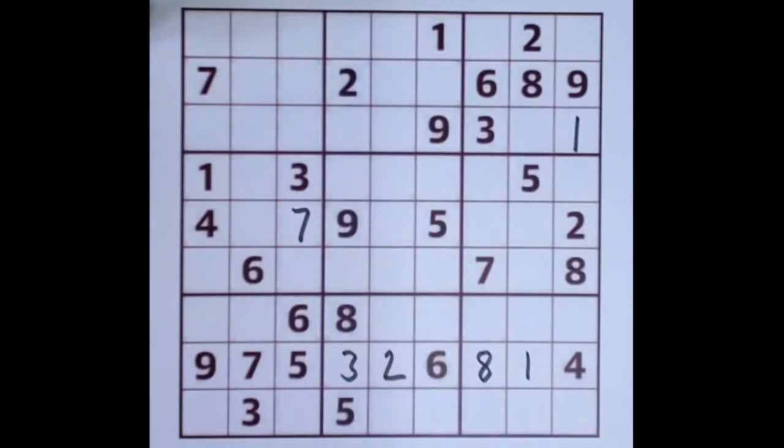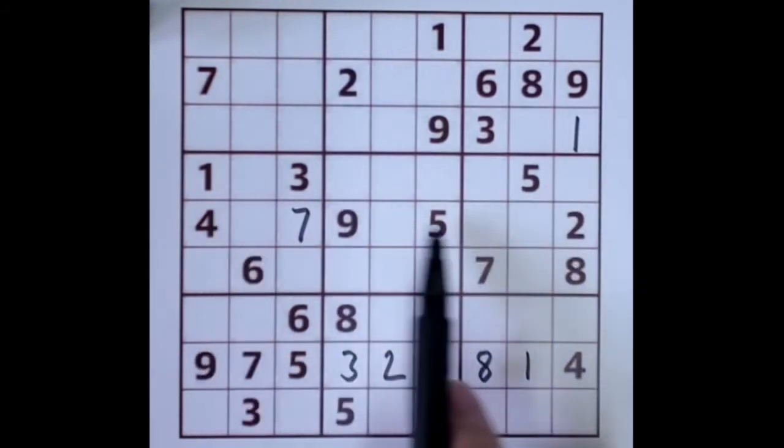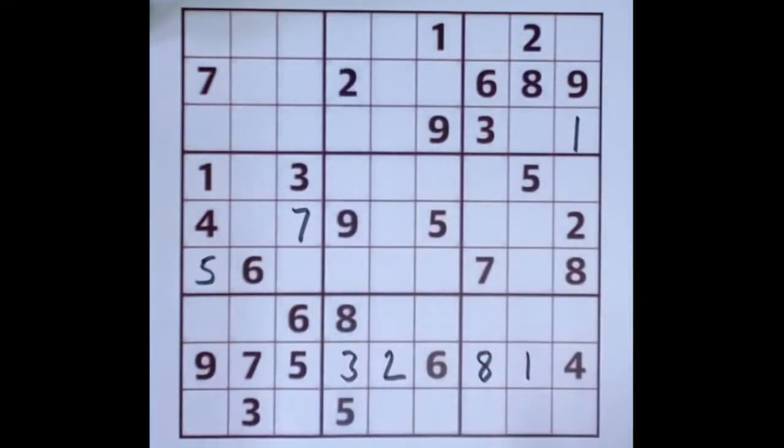Anything else that we can see that's nice and easy? Yeah, the 5 that I was thinking of before. 5 across here, 5 across here, and 5 blocking here. So blocked, blocked, and blocked. So just one more square where we can fill in 5. What else?